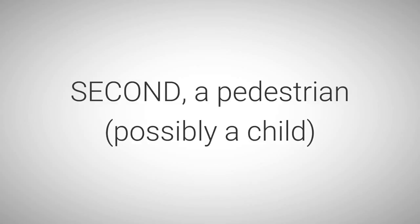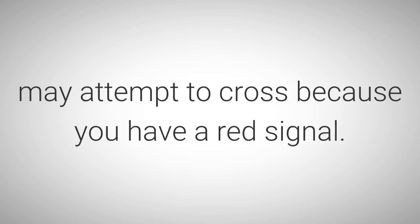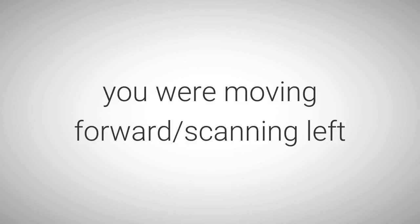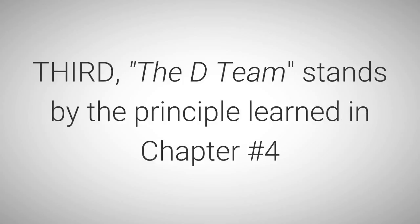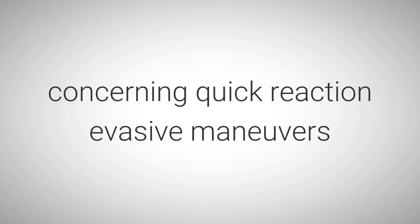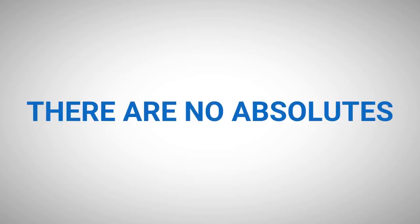Second, a pedestrian, possibly a child, waiting to cross the intersection may attempt to cross because you have a red signal. The result could be serious because you were moving forward, scanning left, and attempting to turn right without coming to a full stop. Third, the D-Team stands by the principle learned in Chapter Number 4 concerning quick reaction evasive maneuvers. There are no absolutes.